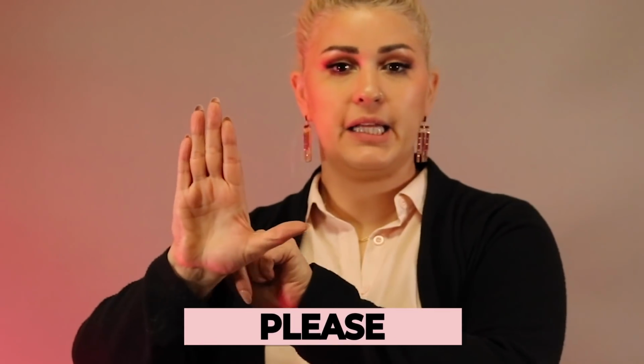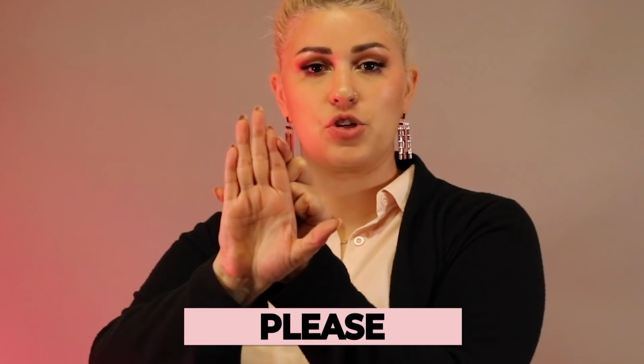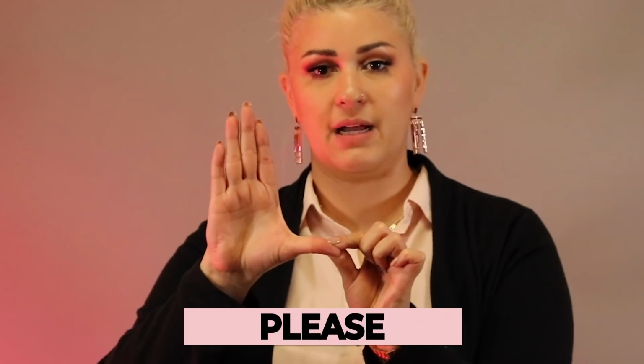Another sign you will find helpful is please. Your dominant hand is in the open B hand shape. That means your fingers are straight, stuck together, and your thumb is out. Your fingers are not spread apart, they're connected, except for your thumb. Place it on your chest here and then go in a circle. And I'm going down in a circle. Please.